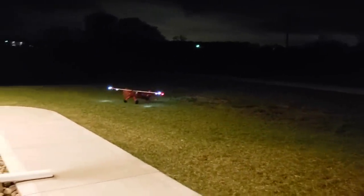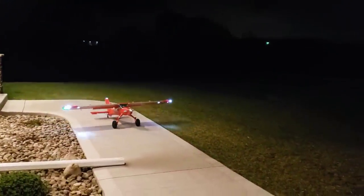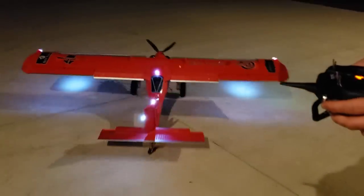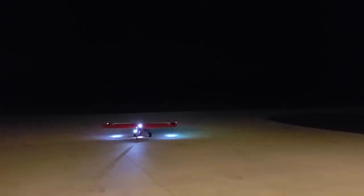Okay, let's come right onto the driveway here. There's a pretty good bump there. Oh, yeah. Man, that suspension is just phenomenal. Now, I did notice one thing that's not good on this. The winglets block your red and green nav lights really bad. So that does not help for visibility at night.